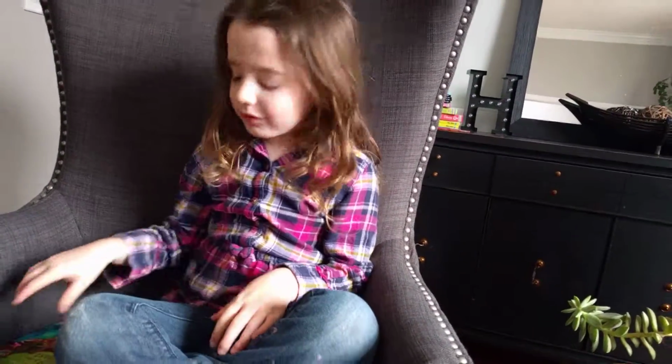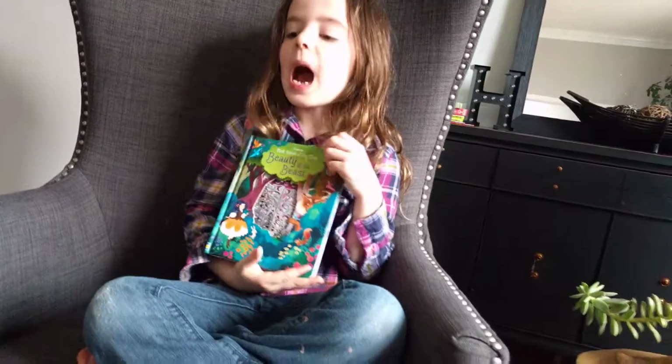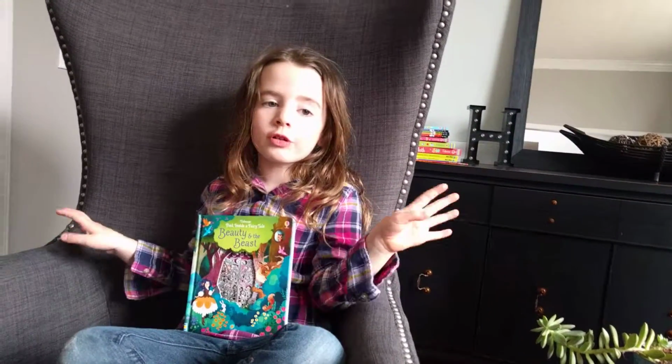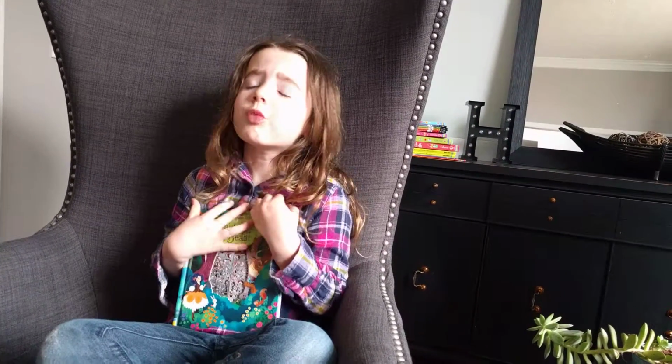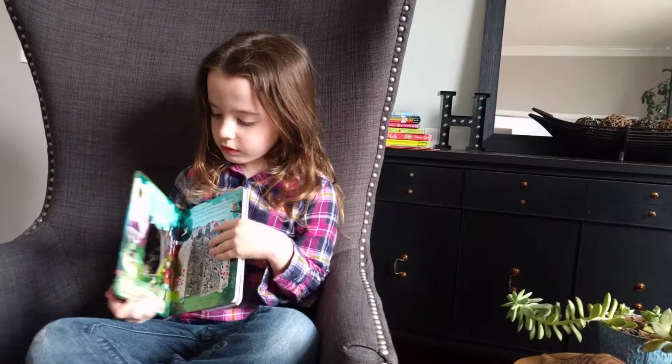And lastly is my favorite. A new movie of this is coming out, which is Beauty and the Beast. I'm so excited for the movie. I have watched all apps of it, all toys, and I'm really excited for it. And I think if there's a book, I would definitely get it, and some of the toys too.